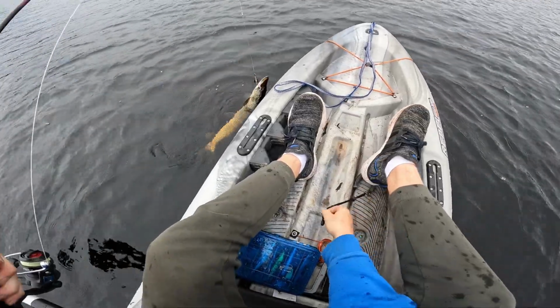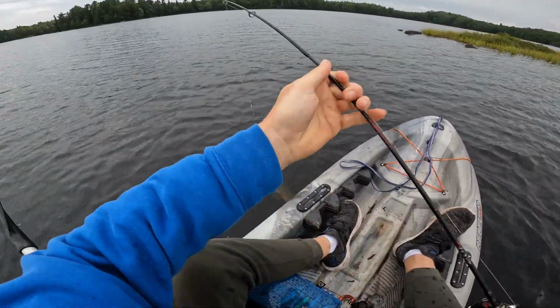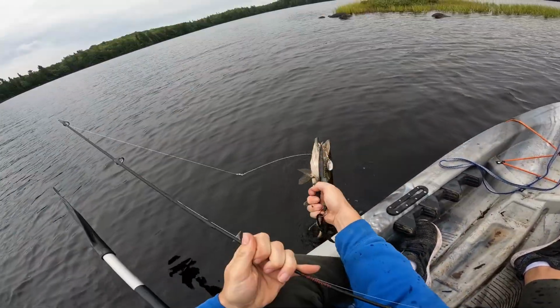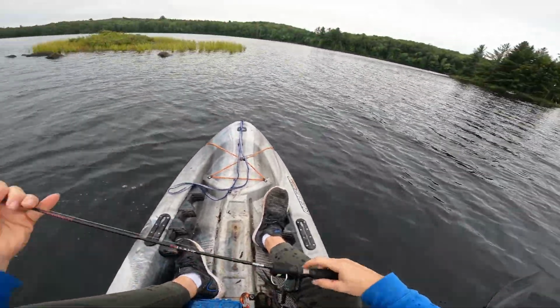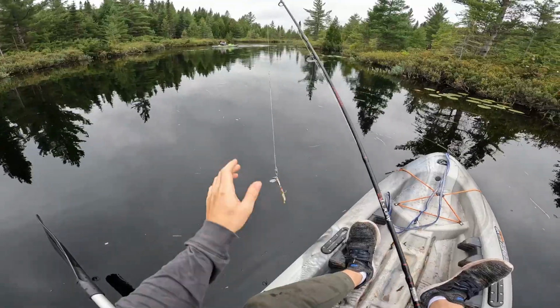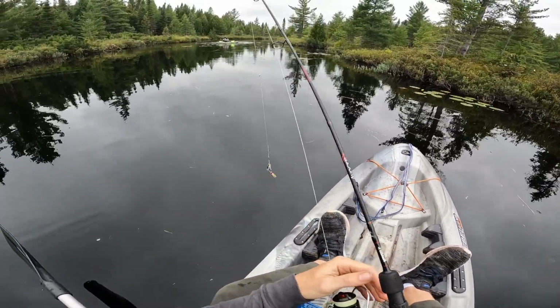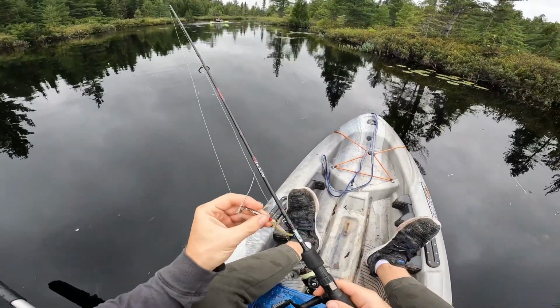Anything at the rocks, but just came out here first cast on this thing, this grass cluster. Off he goes. It's pulling him again. I'm coming. Barely got him. Is it big?